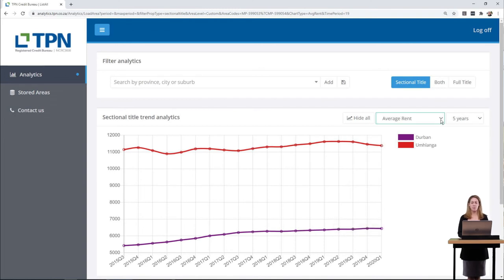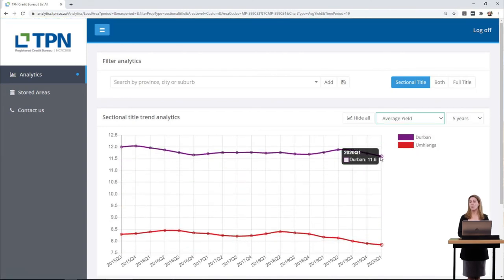What does that mean from a yield perspective? Our Durban properties yielding 11.6% and our upper end of the market yielding 7.4%. So remember, as the property prices increase and the properties become more expensive, it's difficult to reach that 1% of market value for average rent. And that drives the yield down. And as the properties become more affordable, you're able to maintain a 1% of market value for rental price. And that helps drive your yield up to 12%.